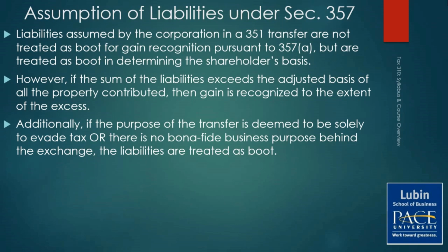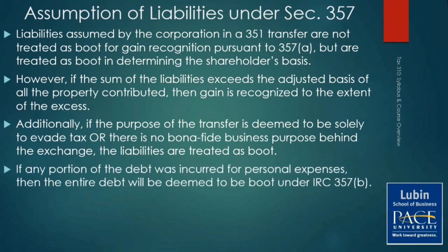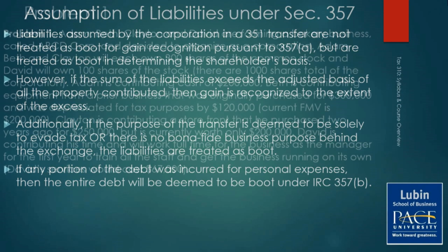So if any portion of the debt was incurred for personal expenses, then the entire debt will be deemed to be boot under 357B. So even if there was a loan for the property and only a small portion of that loan related to personal expenses, the entire amount's out. So just something to keep an eye on. That ties into the bona fide business purpose behind the exchange and the liability.